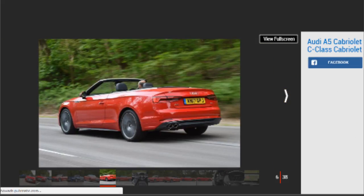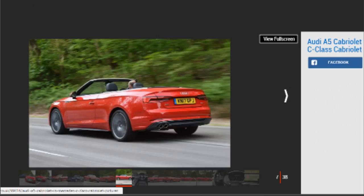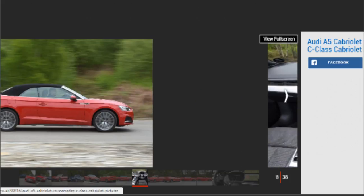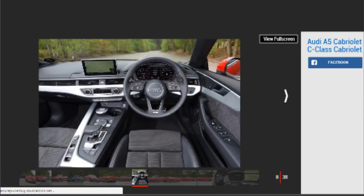Equipment: Sat-nav, parking sensors, 18-inch alloy wheels, LED headlamps, part leather trim, DAB radio, Bluetooth, autonomous emergency braking, sports suspension, ambient interior lighting. Sat-nav, powered wind deflectors, heated seats, LED headlamps, parking assistance, DAB, Bluetooth, climate control, autonomous emergency braking, 18-inch alloys, ambient interior lighting.